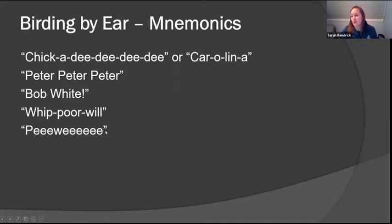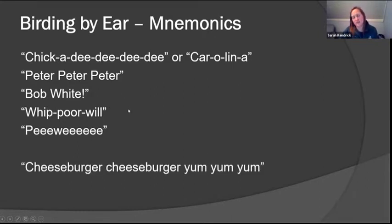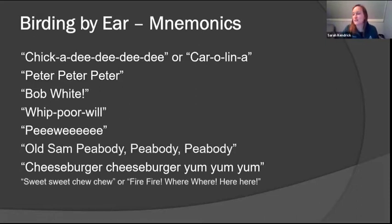And then the best bird of all, which is my study species for my master's, is the eastern wood-pewee, and they say "pee-wee," and you can tell because they say their name. There are other ones that are harder, like a northern parula, I think, says "cheeseburger, cheeseburger, yum, yum, yum." So sometimes you just make up your own mnemonic, and you sound like an idiot when you try and teach bird ID workshops.